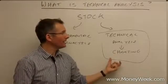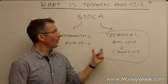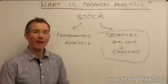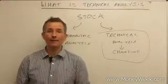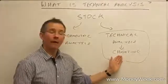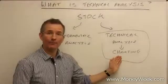Okay, and basically what that's saying is, it doesn't matter what your view of a stock is in one sense, all you need to spot is what's happening to it. Is it trending up? Is it trending down? Spot the trend early enough and climb on board. In other words, the trend is your friend. Or as Keynes once put it, the market can remain irrational longer than you can remain solvent.